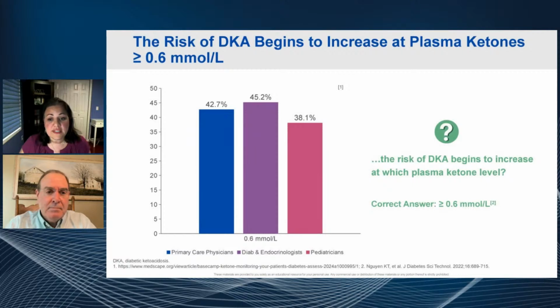That sounds great. So let's get started and uncover our first area of need from the survey. Now, when we're discussing the survey results, we'll refer to how primary care providers, diabetologists and endocrinologists, and pediatricians answered these questions. It's important to note that for pedi endos, they may have self-identified either as pediatric providers or as endocrinologists, so we're not really sure which category they may have fallen into. So the first question from the survey that we would like to review states: according to a 2021 consensus on continuous ketone monitoring, the risk of diabetic ketoacidosis, or DKA, begins to increase at which plasma ketone level?